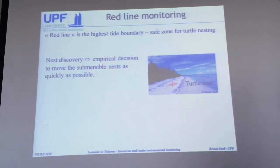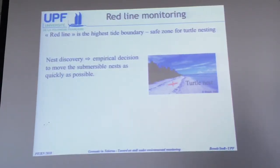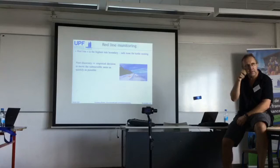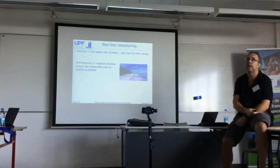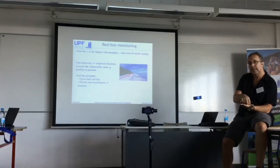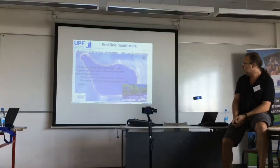The red line monitoring. The red line for the turtle is the highest tide boundary, because it's dangerous for the turtle nest to have the water coming onto it. So there is always a decision from the volunteers when they find a nest. They need to see if the nest will be submerged by the sea, and if it's the case, they need to move the nest as quickly as possible. So there is a decision to make. The red line program is to have an up-to-date red line, which is the highest tide boundary. And with a precise nest localization, we will be able to take a decision very quickly and safely. So that's what we did on this motu.